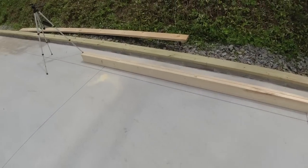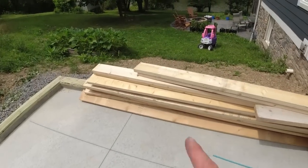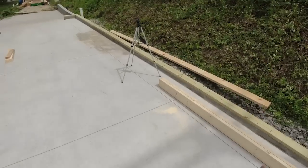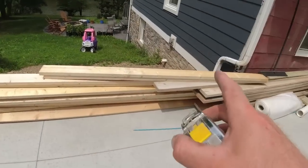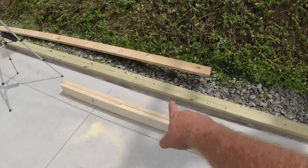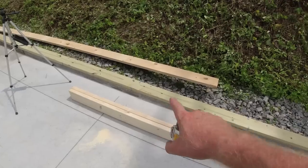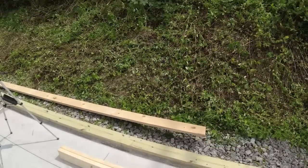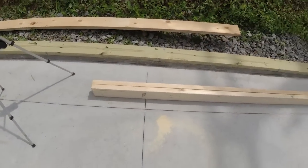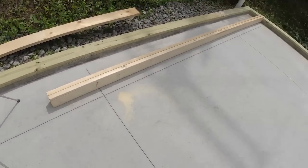Then I have a pile of my pre-cut 2x6s. We're doing 9-foot walls here, so these are pre-cut to be 9 foot once you add on the top and the bottom plate. So with the little bit of room I have between the floor and the top of my cinder block, plus the double plate on the bottom and the double plate on the top, I think it'll end up being like 9'6" or something like that.